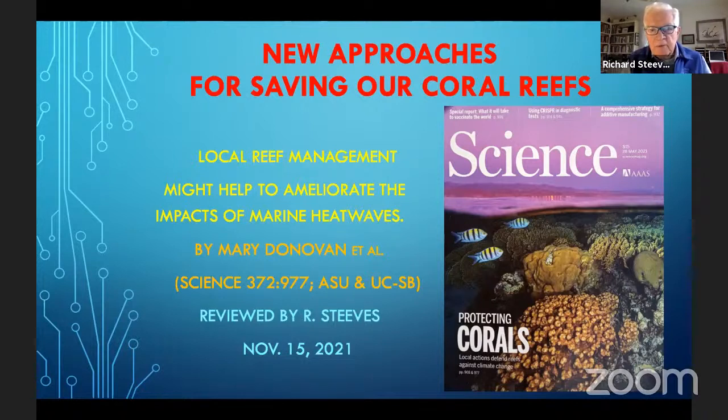So the subtitle for this new approaches for saving our coral reefs is local reef management might help to ameliorate the impacts of marine heat waves. And so let's dive in.